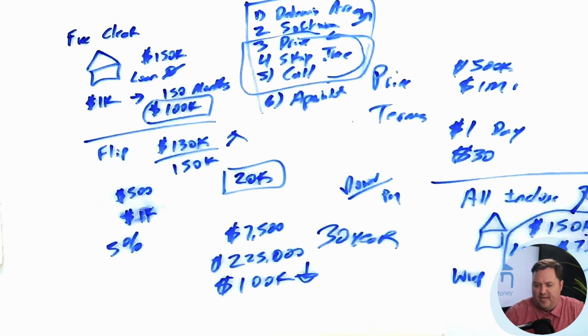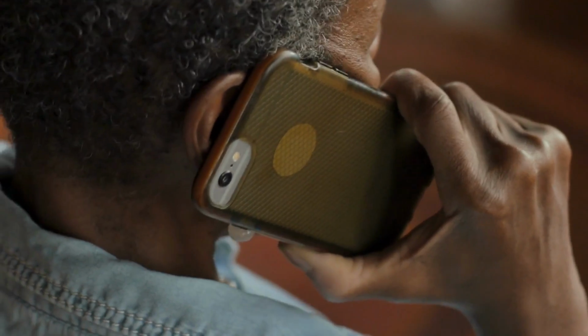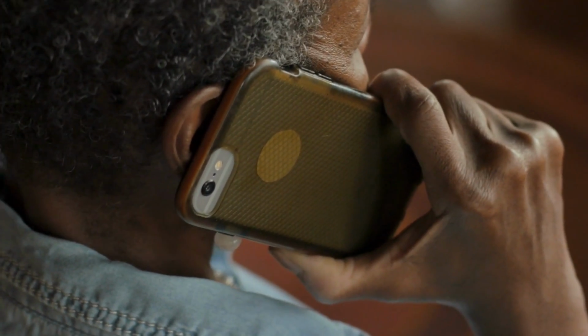So the whole thing, all in all here, the idea is, if you want to find these seller financing homes, you follow this system of determining the area, getting your software in place, driving, skip tracing, making your calls, and going on appointments. And then when you're there, you're going to find these types of scenarios that'll work better for them and better for you.